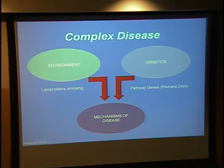Now, in a complex disease, we can't just consider one gene. We need to consider groups of genes. And we need to consider more than one level, not just the DNA, but RNA and protein. And we need to consider the environment to get to mechanism and hence pathways of genes.